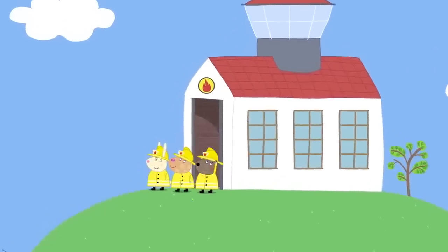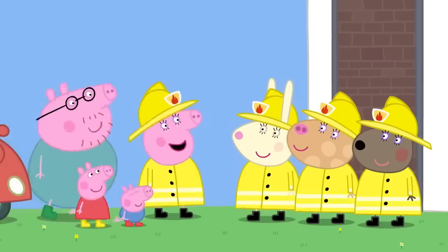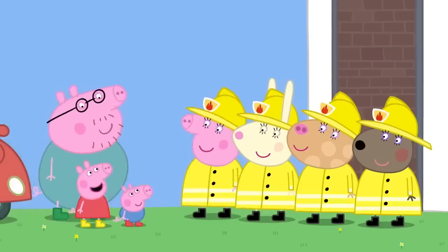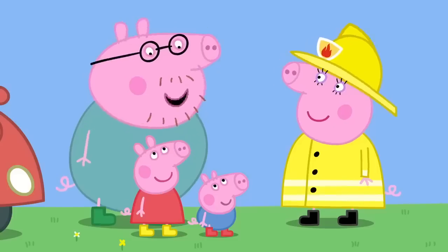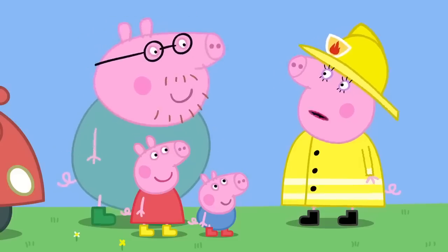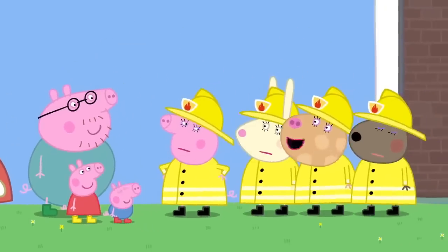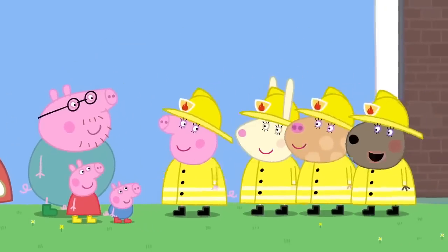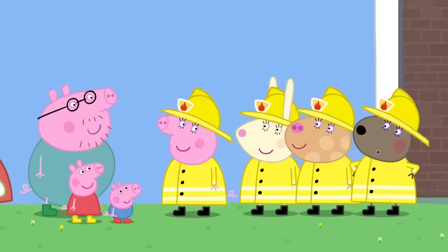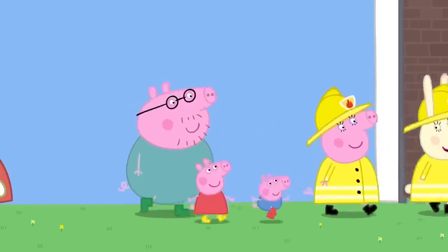Today is the Mummy's Fire Station practice day. Hello, Mummy Pig. Are you ready for action? Yes, Miss Rabbit. Mummy, can we stay and watch you practice? Oh, there won't be much to see, Peppa. It's mostly just sitting around and drinking tea. Daddy Pig, we do proper fire service training here. Ready, steady, go is our motto. And to get that right, we need to practice. Yes, stay and watch. Daddy Pig might learn something.